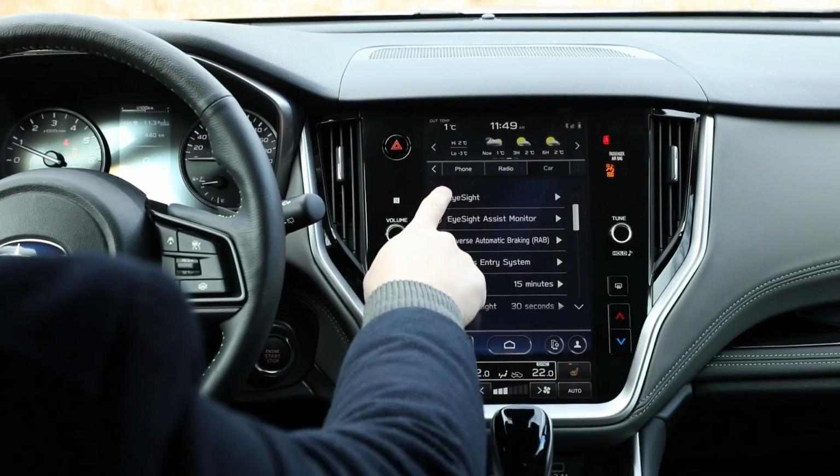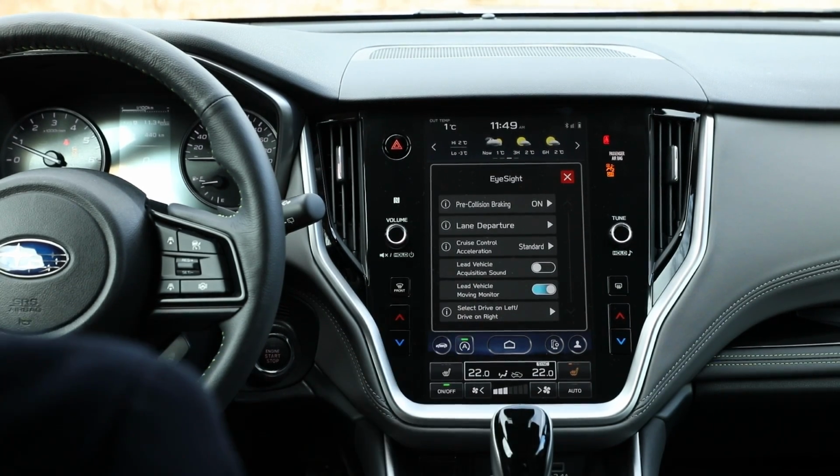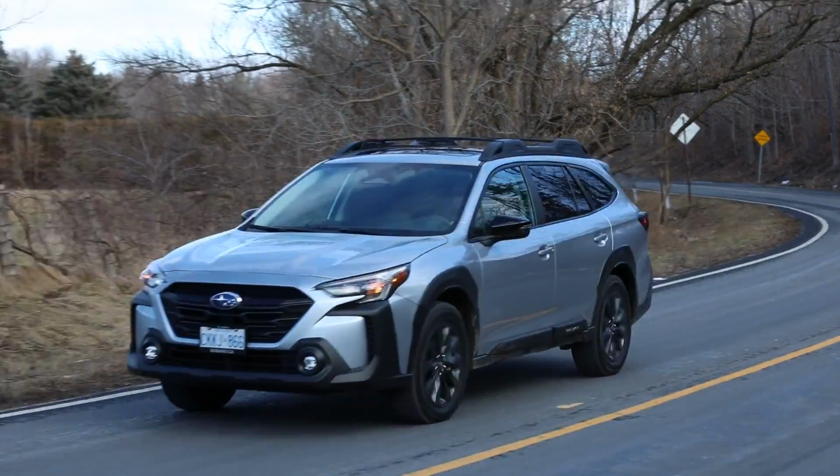Now, all of these vehicles come with the EyeSight suite of safety gear, which means it has adaptive cruise control, automatic emergency braking, lane keeping, and lane departure warning. This model also has blind spot monitoring and rear cross traffic alert.